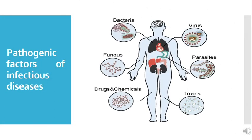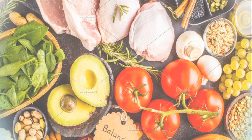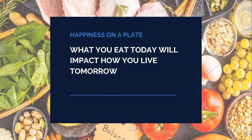There are many types of pathogens that can invade our bodies, such as bacteria, viruses, fungi, parasites, toxins, and even drugs and chemicals. The immune system is mainly divided into two types, which are innate immunity and acquired immunity. Our message is that what you eat today will impact how you live tomorrow. So, definitely, nutrition can affect our immune system.